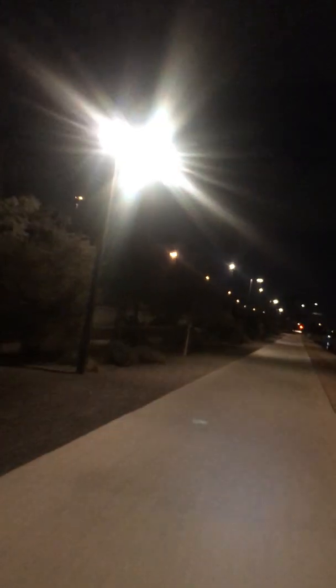Next crossing, at this point I'm heading a little bit more south than I am east. Next crossing is going to be Osborne Road. Osborne. You can see it. That's the lights of the Phoenix Children's Hospital off in the distance. And try to angle my torso to get some video of it.